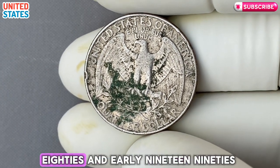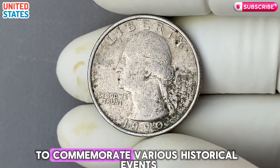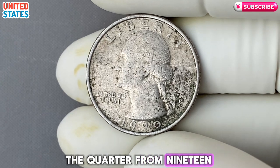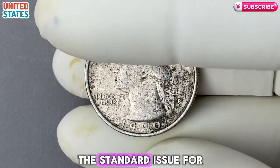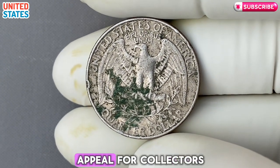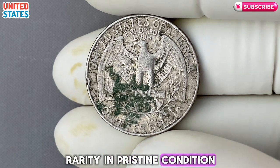During the late 1980s and early 1990s, the U.S. government was minting coins to commemorate various historical events and states. The quarter from 1990 isn't part of any commemorative series, but rather it was part of the standard issue for the year. However, it does have significant appeal for collectors, particularly due to its rarity in pristine condition.